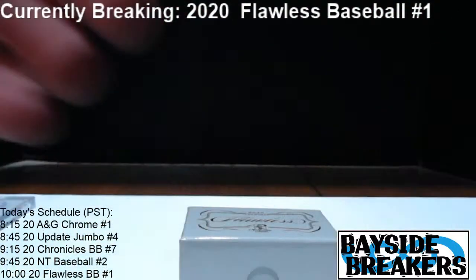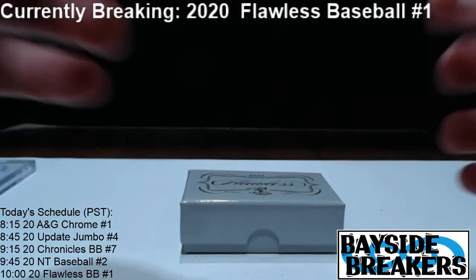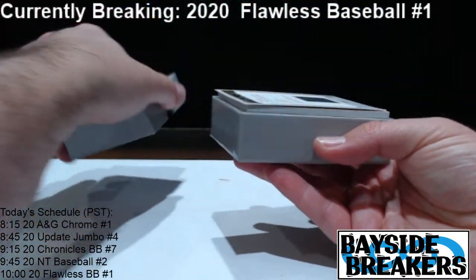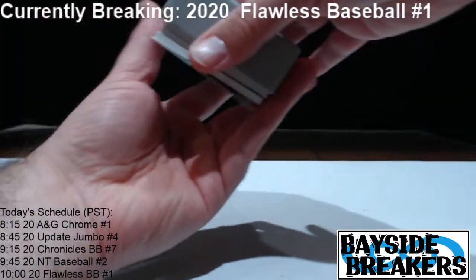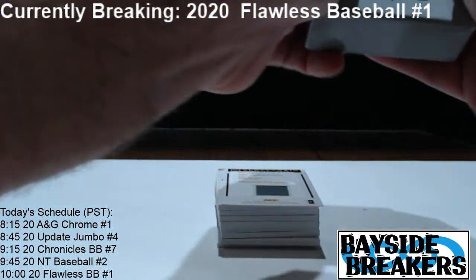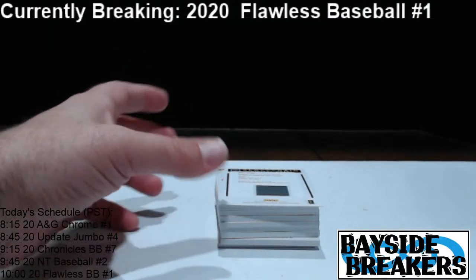And here we go. Yeah, Bowman Draft was not easy to get our hands on this year. Here we go with our box of Flawless. Yeah, the briefcases this year are really slick.